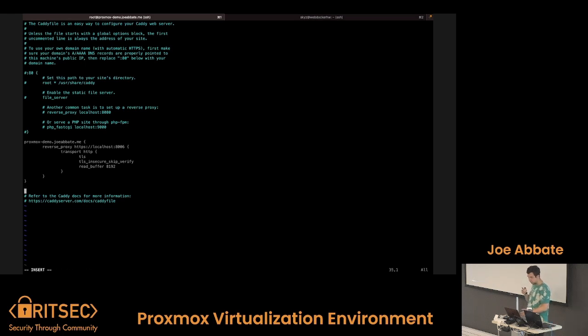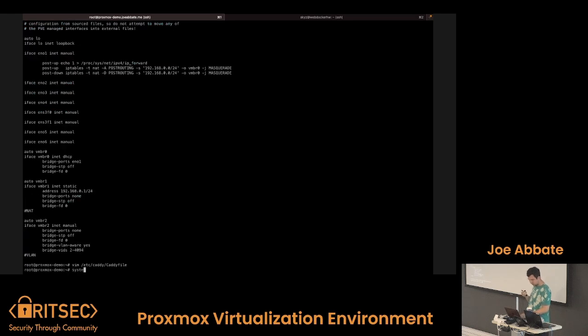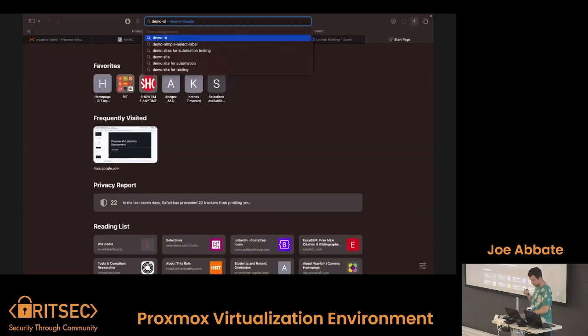So here, if I want to, do I name this thing? I think it was demo site.joeabbate.me. We can tell it to reverse proxy to 192.168.1.153. We specify the port here. Now if I restart Caddy, you can see if I go on my web browser to demosite.joeabbate.me.